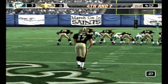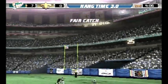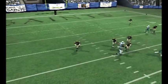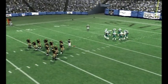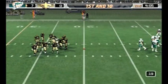Berger will come into this game to punt. Welker is back to receive this kick. Here's the punt. He signals for a fair catch. It's first and 10.